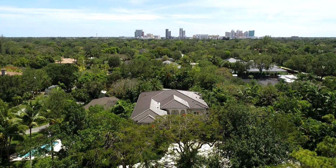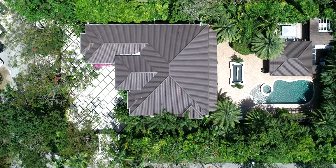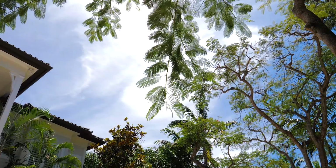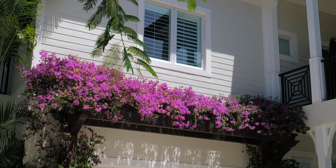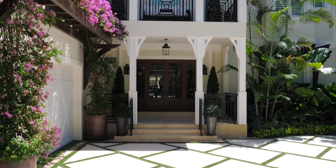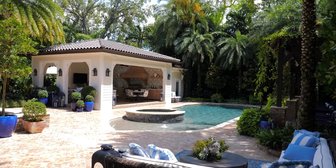I've been living in the house roughly around 4 years. Living here has been spectacular. We designed this place to be very much like a retreat, like a resort, a place where we can relax and enjoy all of the wonderful things that this city has to offer in terms of weather, and we really enjoyed our time here at this house.